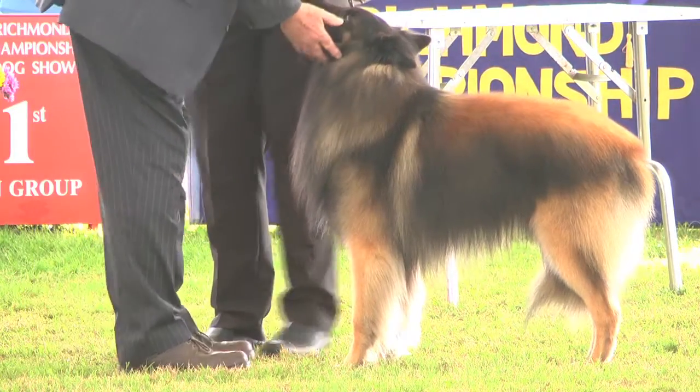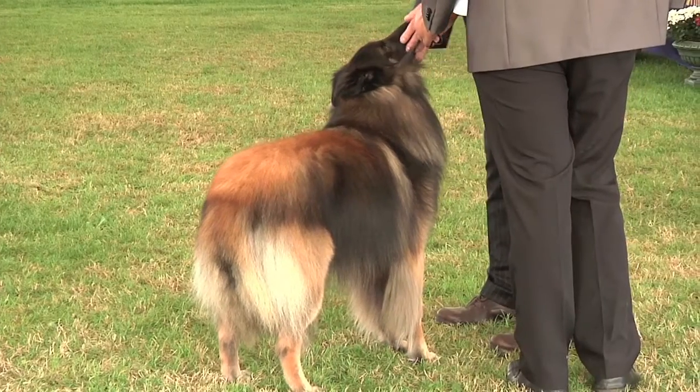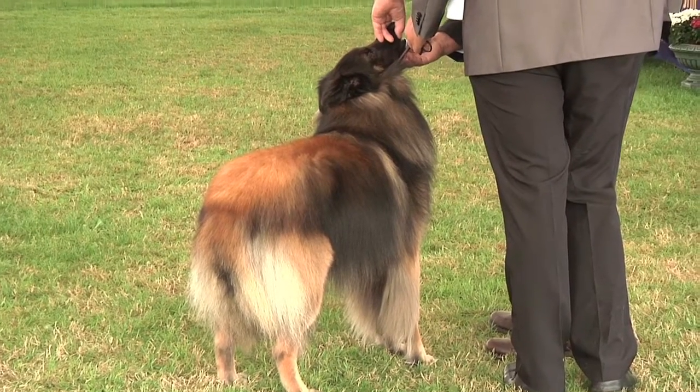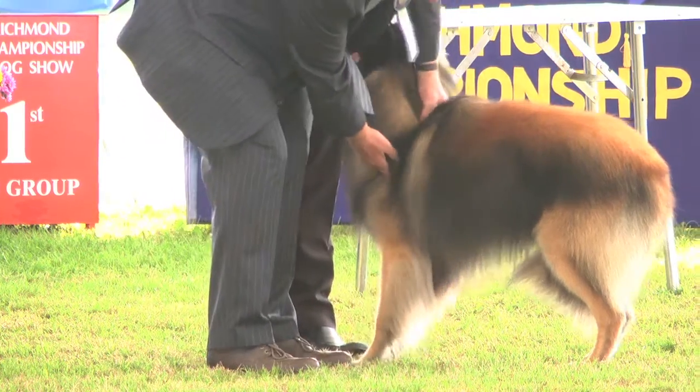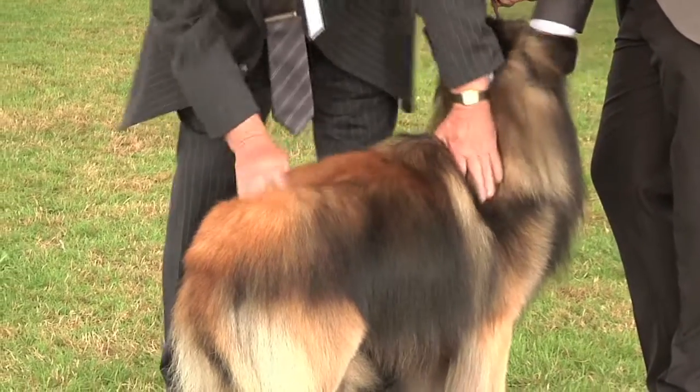And the last of our trio of Belgian Shepherd Dogs is made up of the Tervueren. There was an entry of 36 today, and they were judged by Zena Thorne Andrews. Best of Breed was this dog, number 2743.